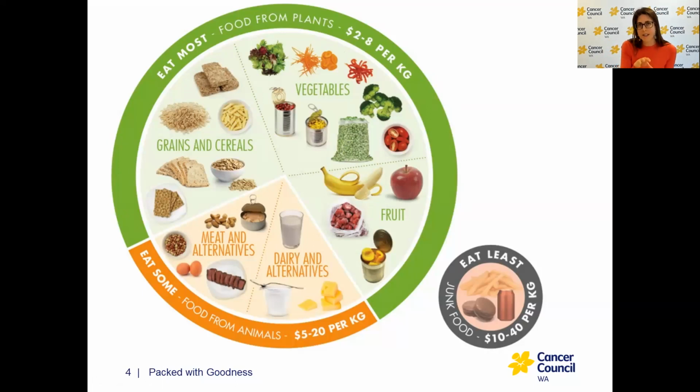It's a really nice message also that you can translate to the trolley when you're doing the shopping for the week. So when you're filling it up, thinking about having mostly foods from the plant food groups, some foods from animals, and least from junk foods.